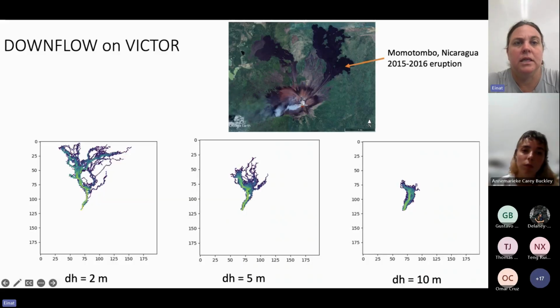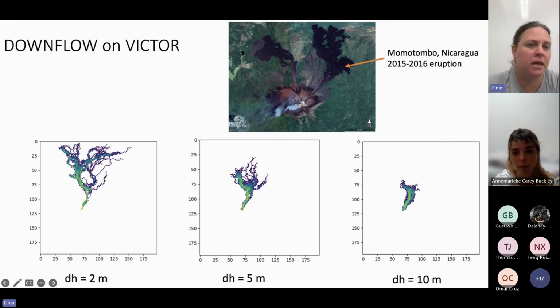And this is just another eruption of Mamotombo volcano in Nicaragua that I simulated on Victor. All I changed was the amplitude of that random elevation change. When I didn't change that elevation very much, the lava flow went through this main channel and then kind of spread over, because this area in reality is pretty flat. So without major changes to the topography, things are not going to get very focused.